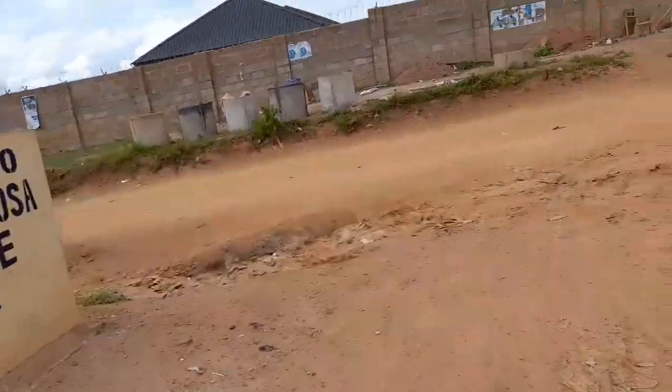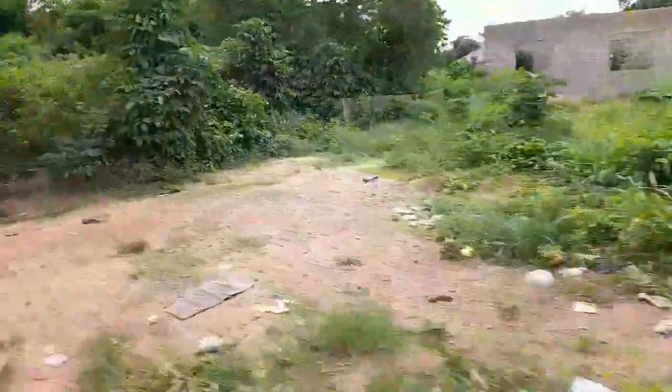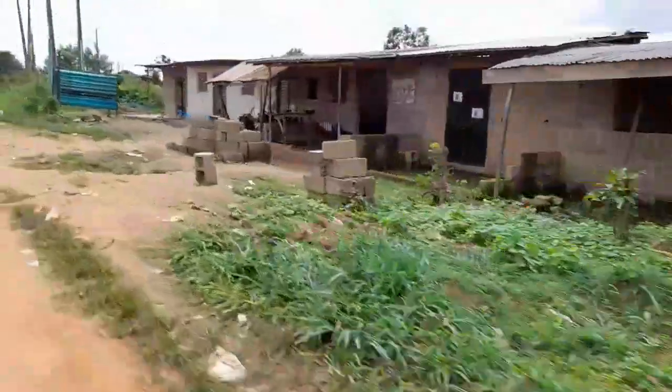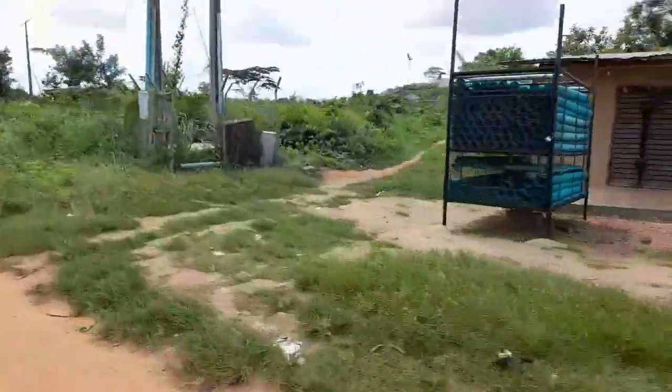You love it. And let me still show you more of moving from this property. Let's move to after this property. Guys, I decided to move and see what is after that shopping complex. We still have lands that are available. These are still bushes. You'll be surprised. See, there's still land that is available. You can take advantage of this particular area.